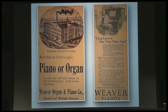The city actually acquired some land around it to ensure that we kept it aerated. And just down the street at Broad and Philadelphia Street, you'll notice that building still exists. This is the Weaver Piano. At one point in time, we had 280 piano manufacturers. After World War II, we dropped down to 18.